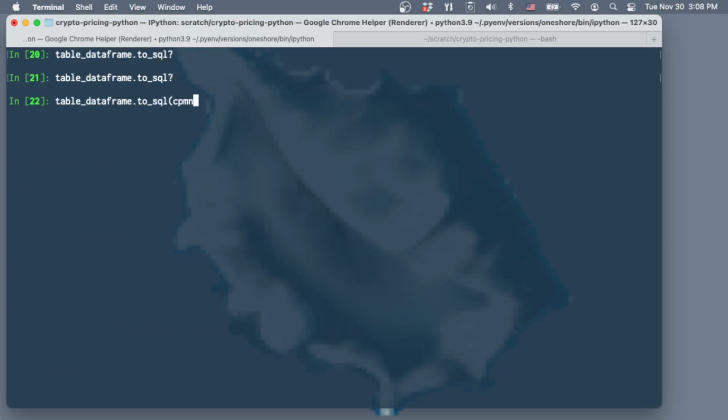So our connection is our SQLAlchemy engine. The name is the name of our table. And if exists, we're going to replace. I forgot it already, I thought it was overwrite. And then index equals, you can have true by default. I'm going to have false. We don't need to add an index for this. All right, so data frame to SQL.